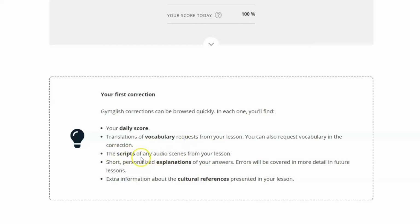You will get the scripts of any of the audio files. You will also get explanations of your answers. So it won't just say, you're wrong, you're right. It will tell you why. But what's nice is errors will be covered in more detail in future lessons. So if you get something wrong, the system is going to remember and bring it up later. So you're actually going to be learning from your mistakes. And of course, there's extra information about the cultural references that were presented in this lesson.